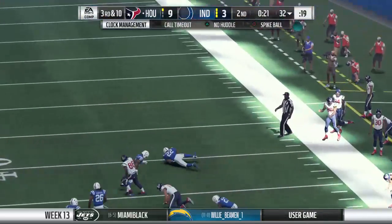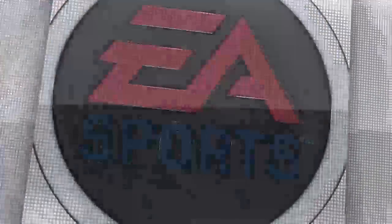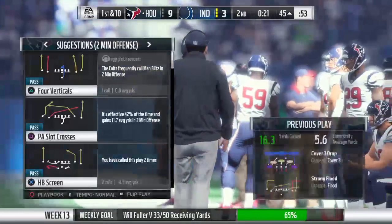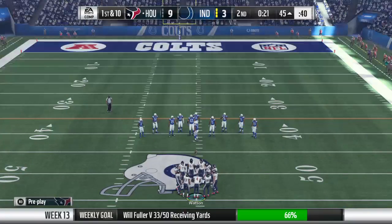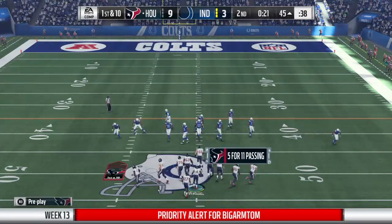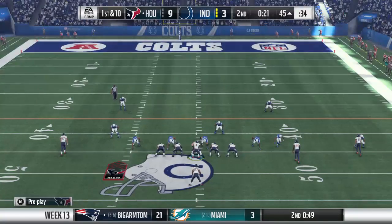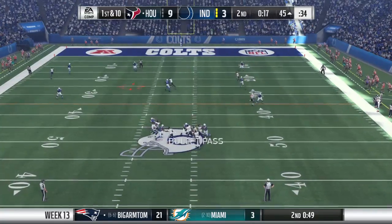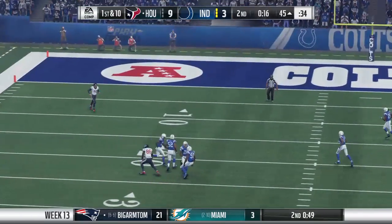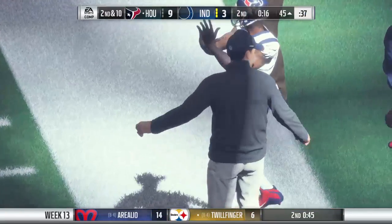Watson. He finds his target, Fuller. And now before this first down play, we're going to get a timeout here, as the clock will stop with 21 seconds to go here in the first half. Now a play fake here on first down. And that is incomplete. 16 seconds now on the clock.